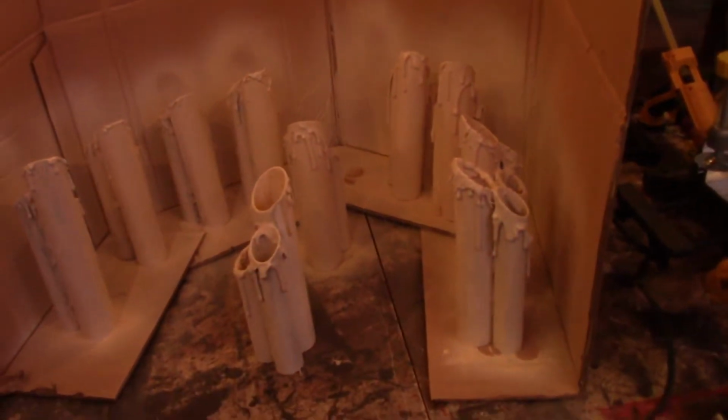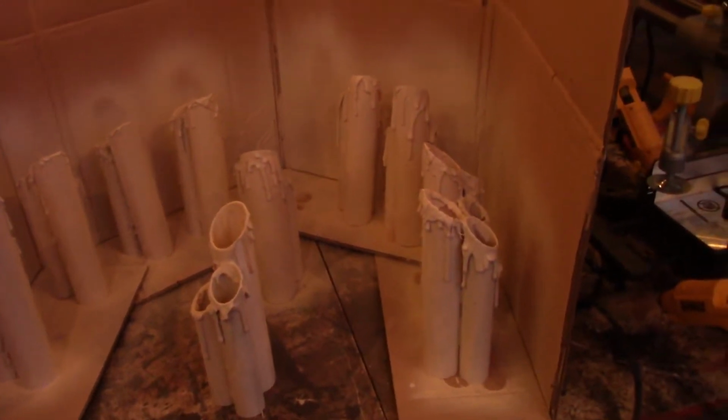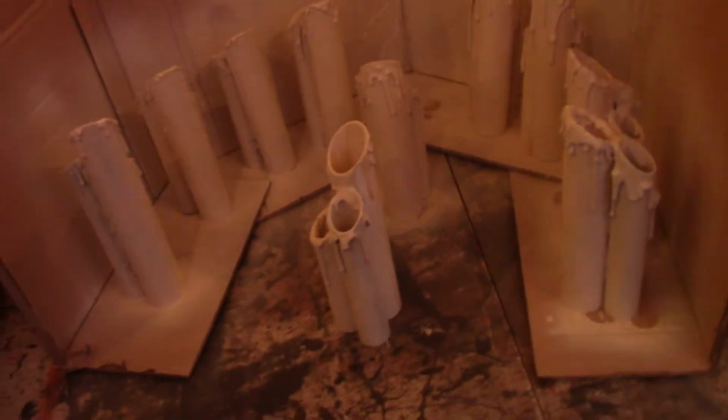Alexa, patio lights on. Okay. Alexa, mute. Sorry, now your thing's gonna do that at home.